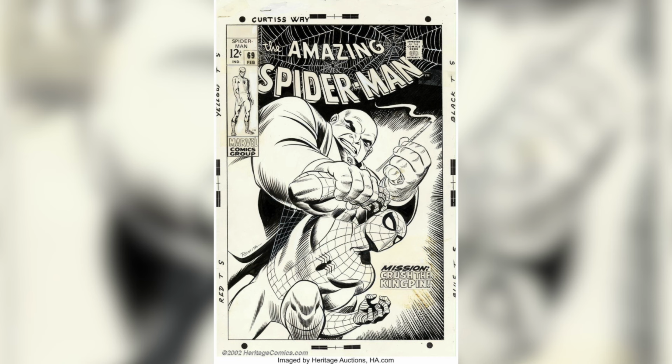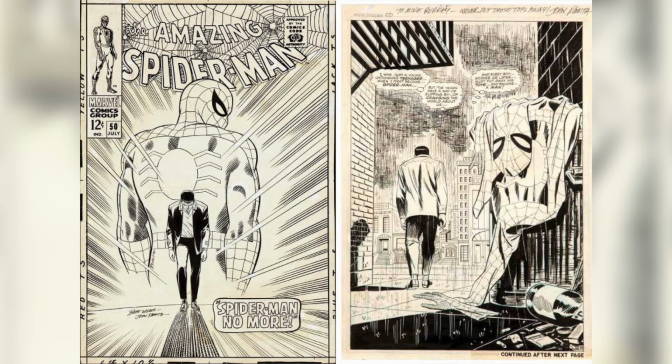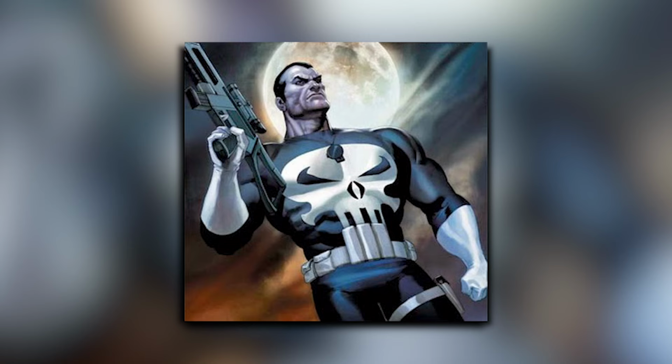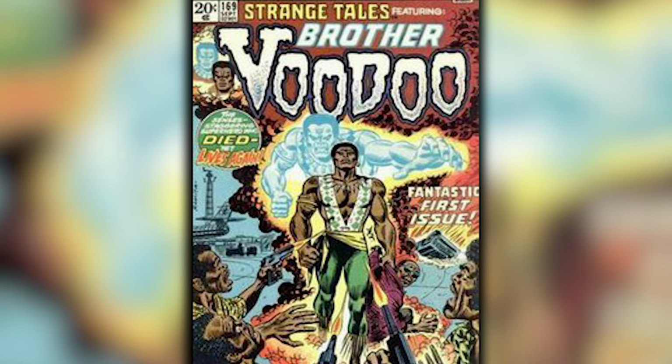Romita played a crucial role in shaping the visual identity of Marvel Comics and contributed significantly to the creation of new characters. His design and skills were instrumental in the development of iconic characters such as the Punisher, Wolverine, Luke Cage, Bullseye, Tigra, and Brother Voodoo.